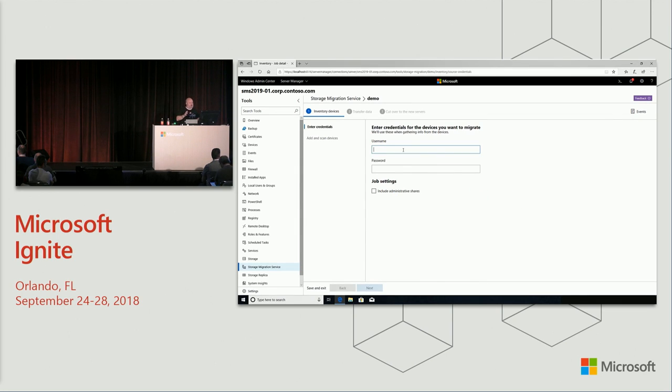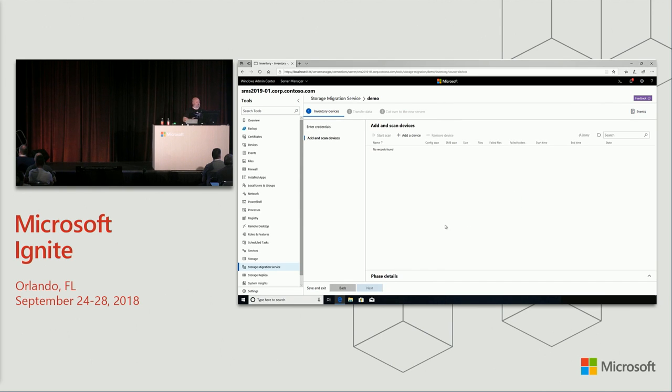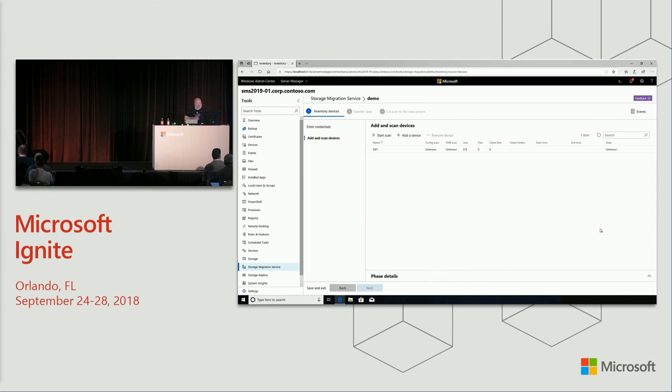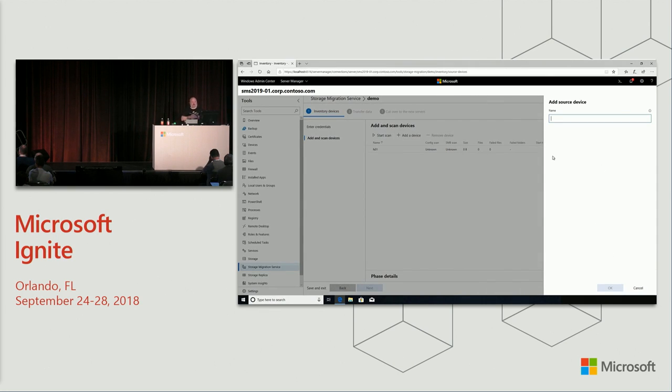I don't accelerate the time on this anywhere except at one spot. So this is all exactly how long it will actually take. This is no smoke and mirrors, no magic. I give it some credentials. I decide if I want to get all data, admin shares, all volumes, or if I want to get specific shares. By saying all shares, I can get everything, even if it's not a file server, right? So then I add in a device, and I add another device.